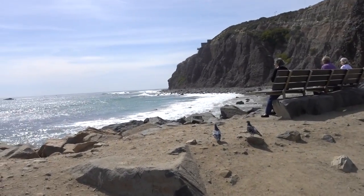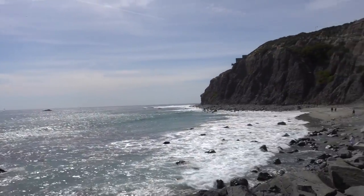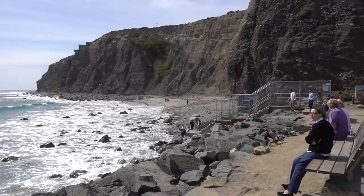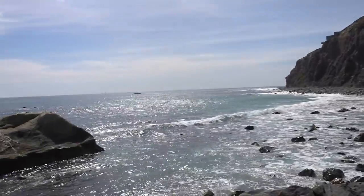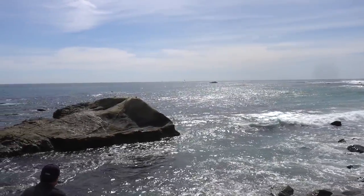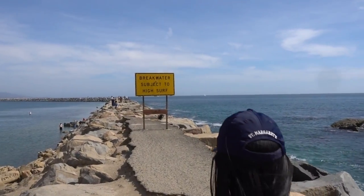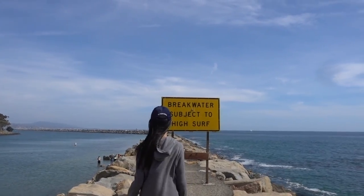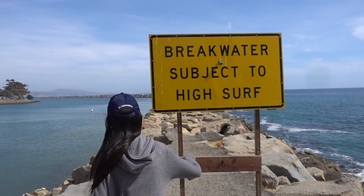Cool. Wow, look at it. This is a nice beach here, Sally. Pretty windy day. But we're gonna walk along the breakwater. We're gonna walk to the end and then walk back, I guess.